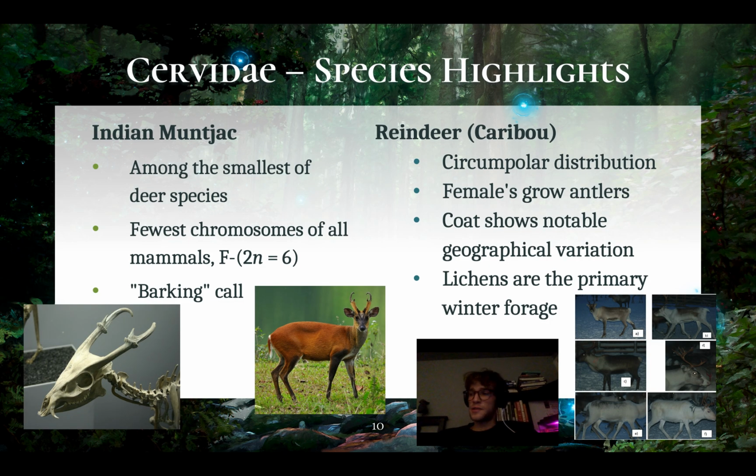Here are a few Cervidae species, the muntjac and the reindeer. There are 12 known species of muntjac deer, and the most common species is the Indian muntjac. It's among the smallest of deer species, native to South and Southeast Asia. The Indian muntjac has a diploid chromosome number of 7 in the male and 6 in the female, the lowest number yet described in a mammal.